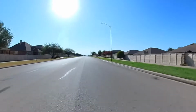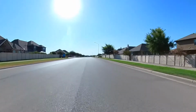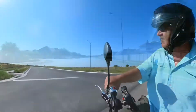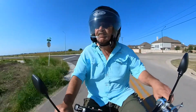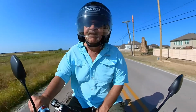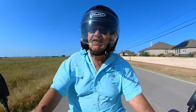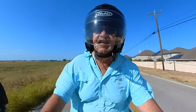But we're going to go up here, and where we usually take a right and head out to Seal, we're going to go ahead and take a left. I don't know about that road. It's probably just a neighborhood. But one of these days, we're just going to go across and see what happens here. Okay, so I've never taken a left on this road before, but we're going to give it a shot.